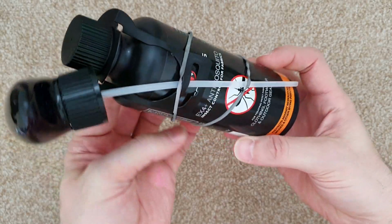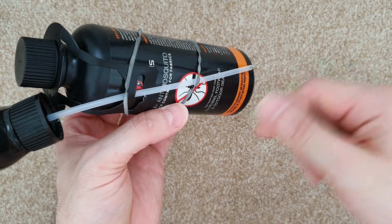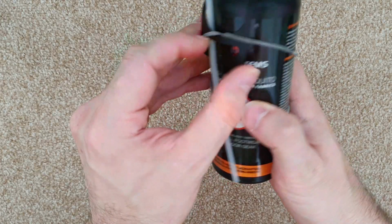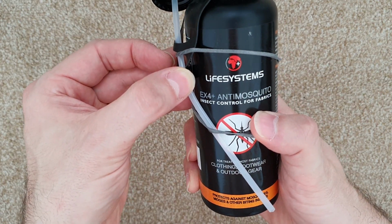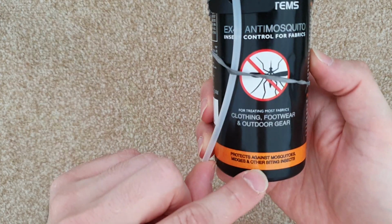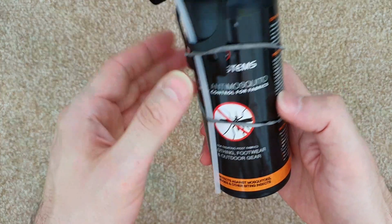Absolutely, I've never found anything more effective to stop ticks. I mean, obviously tuck your socks into your pants and wear gaiters and things like that, but this just knacks them, absolutely knacks them. So this particular brand, you don't have to get this brand, is Life Systems, and it's the EX4 Plus anti-mosquito they call it, but it kills everything. Clothing, footwear and outdoor gear. Protects against mosquitoes, midges and other biting insects, but you really need to be applying it to your clothes before you go out.